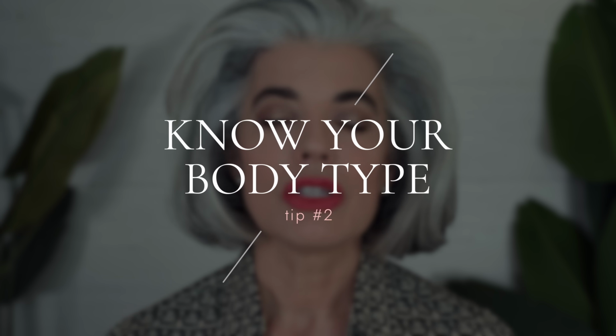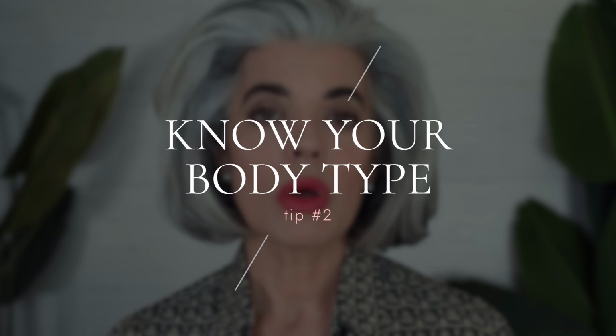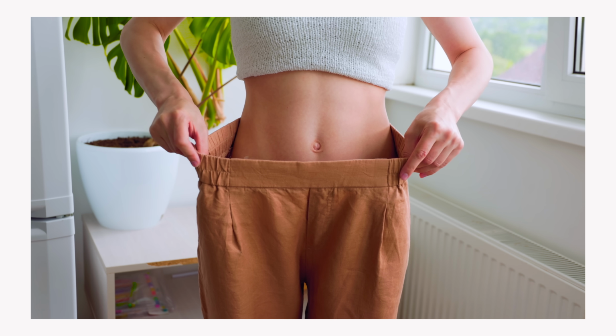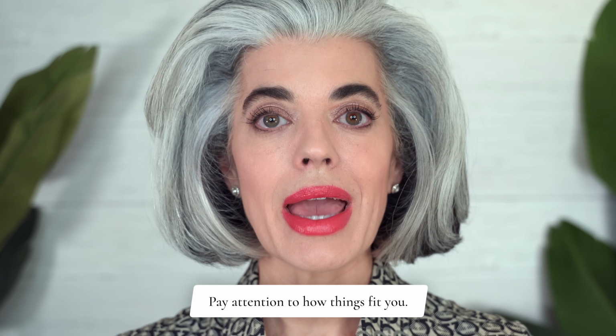My second tip is to really know your body type. Know what really fits and what doesn't fit. So don't wear clothing that's too tight and don't wear clothing that's too big, like you're swimming in it. I mean, if you're following the trends of the big baggy pants or the big oversized blazer, that's one thing, but really know your body type, because when people look at you, they're going to be like, wow, why is that so tight? Or why are her buttons being pulled apart where it's not fitting her bust? Or really pay attention to how things fit.